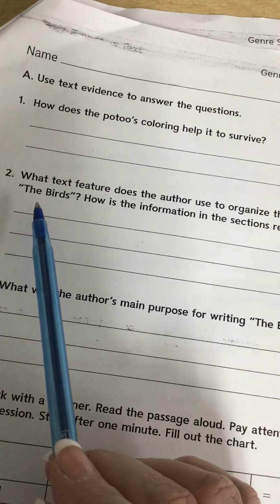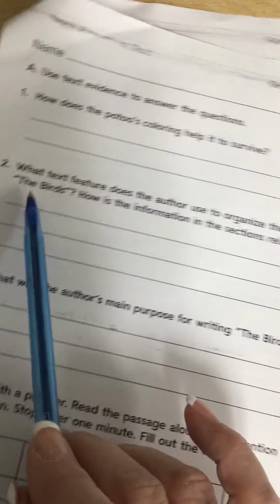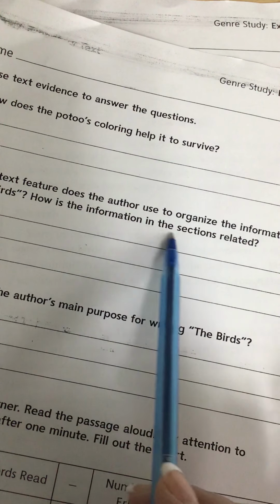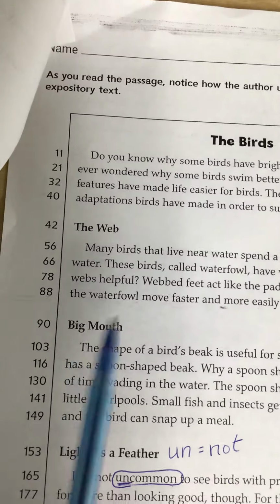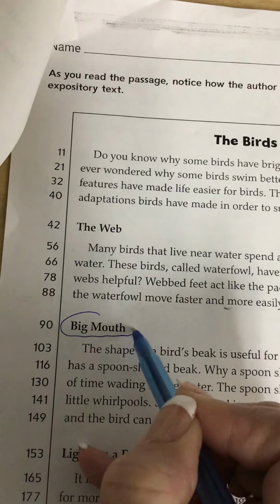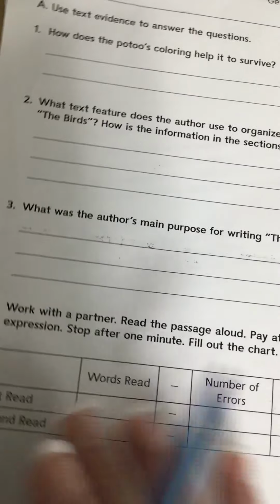The next one says, what text feature does the author use to organize information in the birds? How is the information in this section related? One of the things I want you to remember is these headings are text features. So be thinking about the headings when you answer that question.